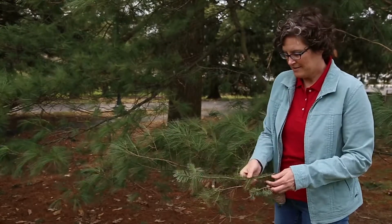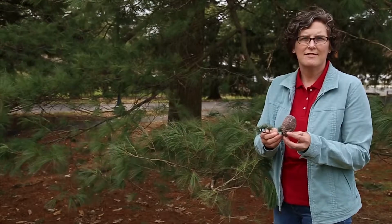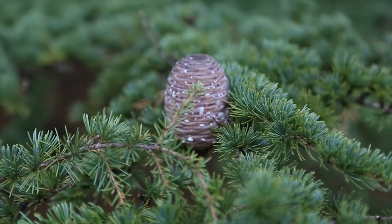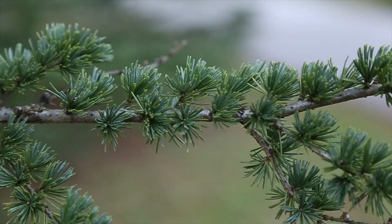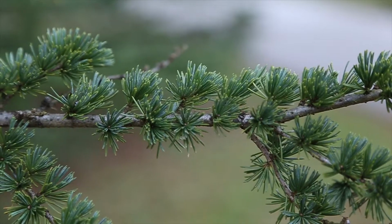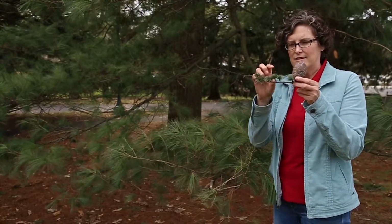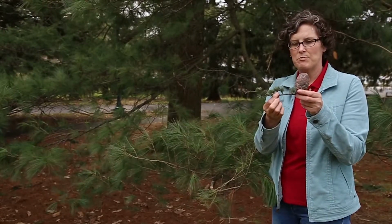And finally, the other plant that we have to look at today is we have a cedar. And so this is a true cedar, Cedrus atlantica, or Atlas cedar. And you'll see here that it looks like the needles are in bundles because they're kind of all clustered together. But these little tiny branches here are called spurs. And the only evergreen that we have on this campus where the needles occur in spurs are these cedars.